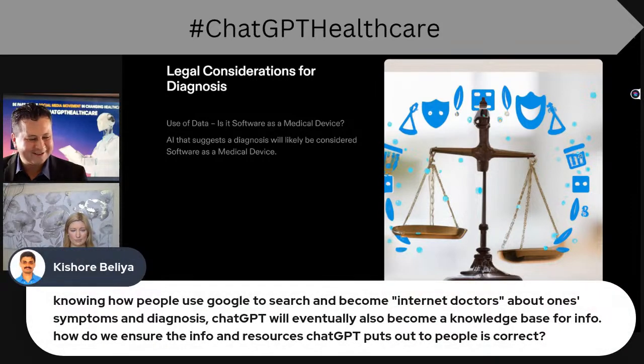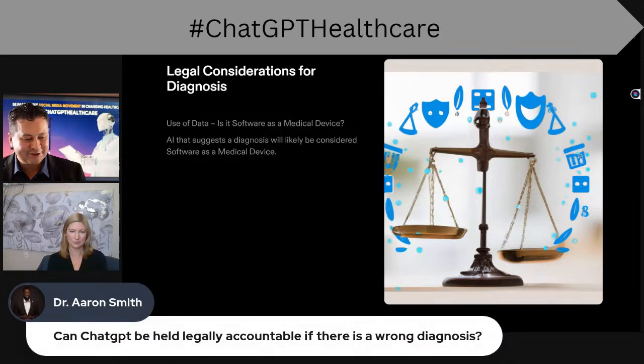Amy, do you have anything else to add, or next question? Yeah, I agree with that. And if patients, or people individually, are going to do that, then they're kind of taking their care into their own hands. Yeah. And ChatGPT is not held out as a diagnostic tool, and so I think that's a misuse of the software.